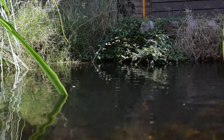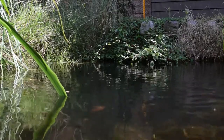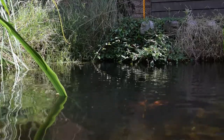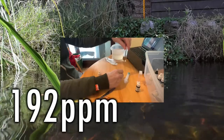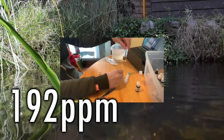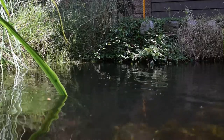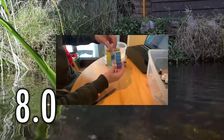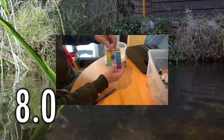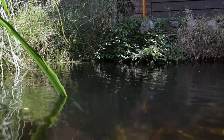GH is a measurement of dissolved minerals in the water, or general hardness. Less critical than KH, with a range of 60 to 160 parts per million being okay. Mine is 192 parts per million, which I think is just due to the local hard water, and nothing that's causing a problem or due to any other issues. pH is 8, which has been stable for every test I've done. This is slightly on the high side of the good range, and again, no worries.